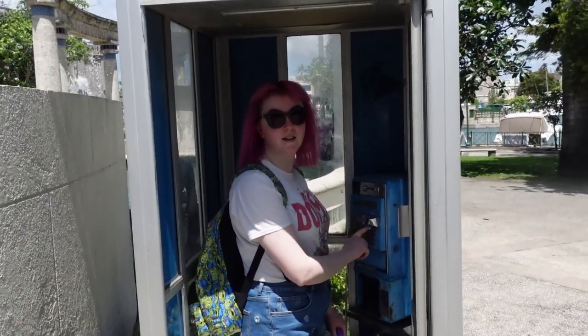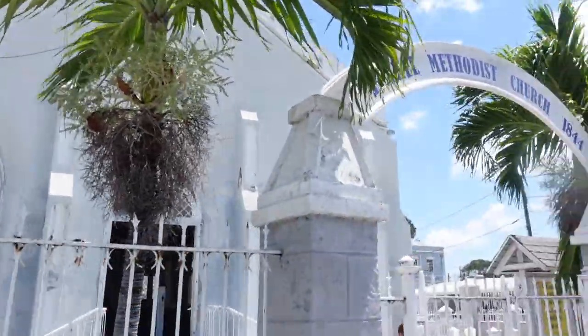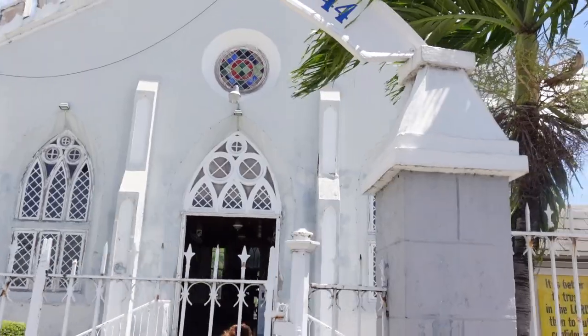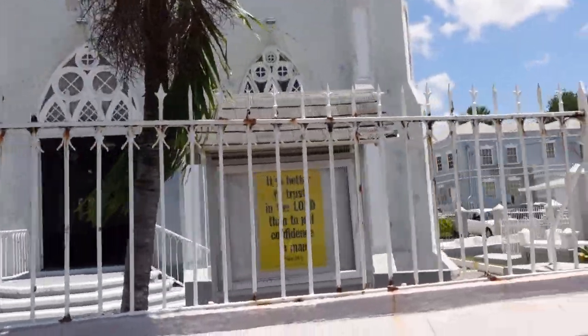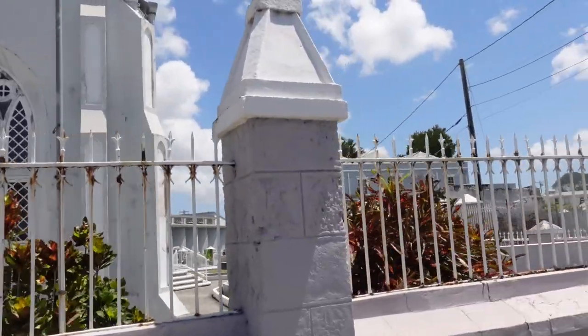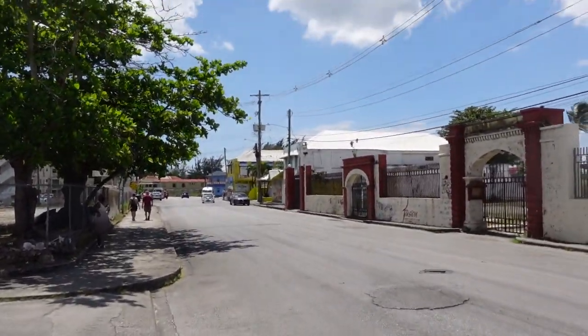I'm on in our headphone box, but it's got no phone on it. We're just walking back to the hotel after being shopping and just seen this cool church. All the buildings are really cool, so I'll maybe just film some as we're walking down. But the colours and stuff are all really smart as you look down the street.